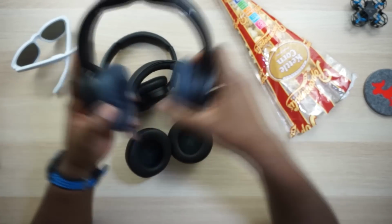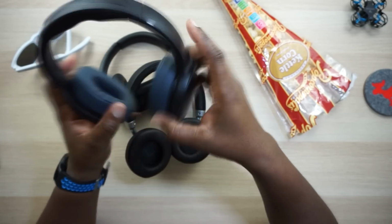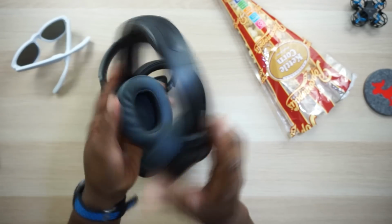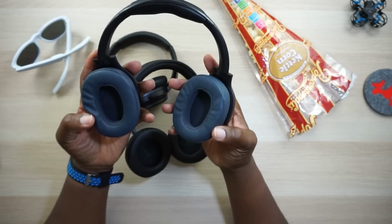Now I know a lot of people talked about the build quality of these. They do still squeak a little bit, but that's never bothered me. It's just not something that has ever bothered me. And as you can see, they're not broken, and I took them on a trip with me and I even slept in them a couple of times and they're still working great.